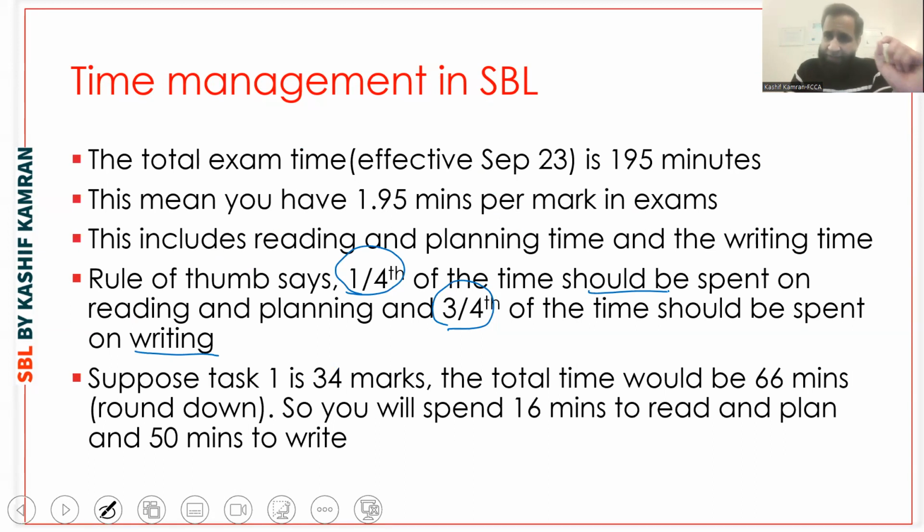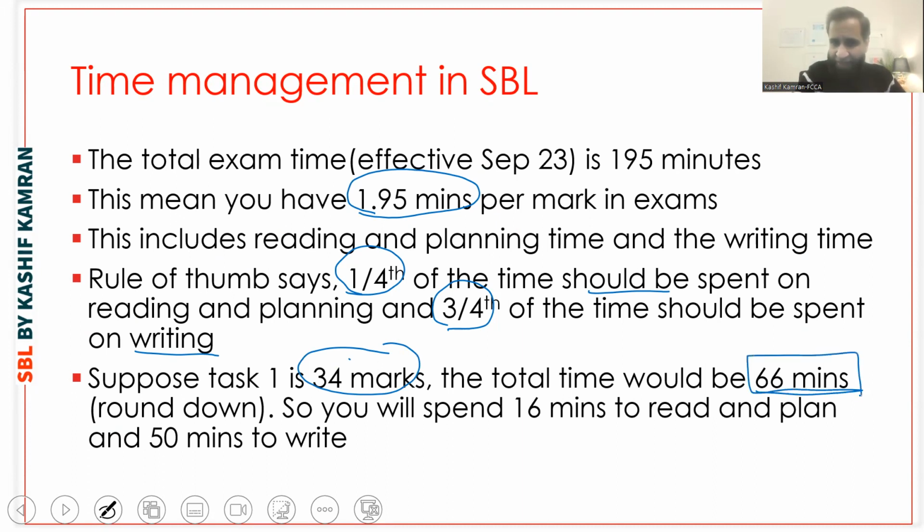Suppose the task one in the paper is of 34 marks, and knowing that each mark is worth 1.95 minutes. So 34 marks, you will multiply that by 1.95. So total of 66 minutes you have for the task number one. Now that 66 minutes includes the reading and planning time and the writing time. So you will have 16 minutes to read and plan your answer, and then you will have 50 minutes to write in your answer. That's what the rule of thumb is.